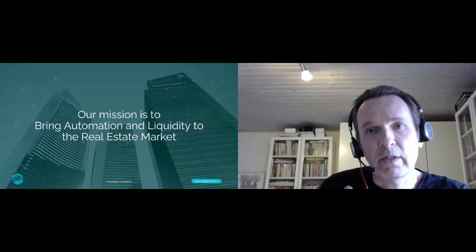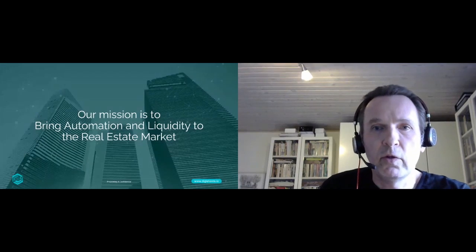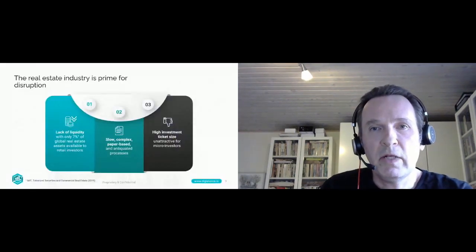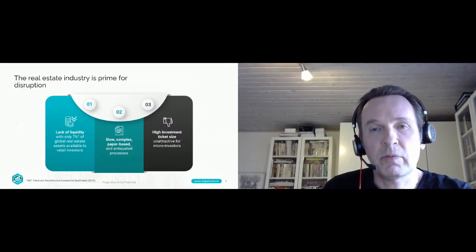Our mission is to bring automation and liquidity to the real estate market by providing real estate developers with a platform that gives them control over fundraising and ongoing management of their shareholders, as well as a trading platform for their investors. The real estate industry is primed for disruption. Only 7% of global real estate assets are available to retail investors, whereas more than 80% of these consider real estate to be a good investment. We want to help close this gap.